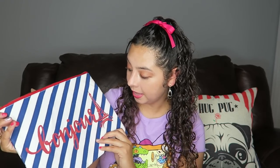I could not resist. I just absolutely had to get this little Bonjour bag. It has it on the other side as well, so it can go either way. And I love the little Eiffel Tower. I just think it's so cute. I fell in love with it and I was like, yup, I have to get this.